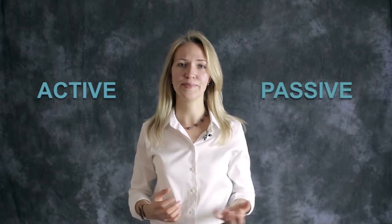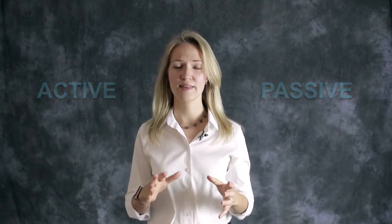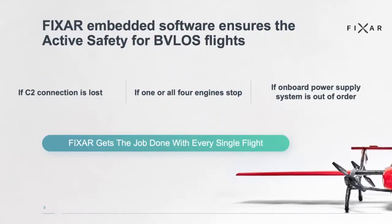At FIXAR, we're highly aware that a lot of people are going to use it for BVLOS flights, so we've come up with ways to mitigate this risk through both active and passive means. So first, the active. Embedded software ensures safety in multiple ways.